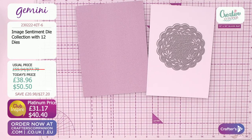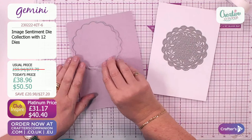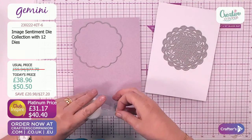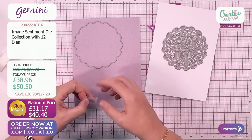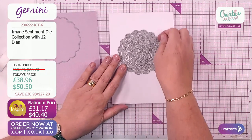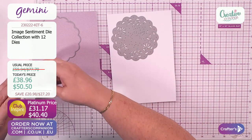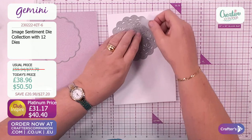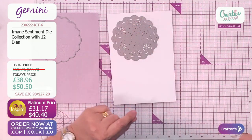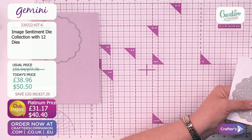I just need to grab a little bit of tape. We'll have one. There we go. And I'm going to cut the outside layer in that lilac. Okay. So just a flat piece, that one. It's not got any detail in it. And then all the details in this one. So again, pop that one down. And we're just going to pass these through the Gemini and get those die cut ready. Okay. So if I cut those pieces down a wee bit, we don't need them to be quite so big.